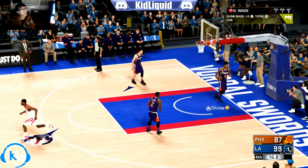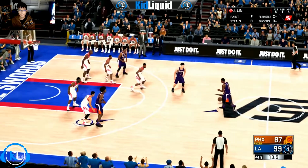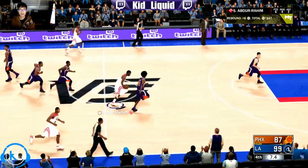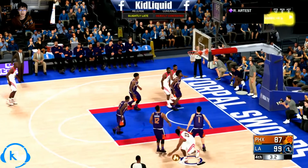Boy, what a slick job of passing from Jeremy Lin on that one. And it's the Suns' ball. A 12-point game. Here's Bledsoe. O'Neal with the defensive effort. Artest on the wing. Shoots over Warren.